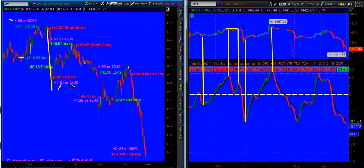This short netted us $440. And now what happens is we have this long here that just netted us $204. So we're now short up here per this. You can see it now turned red. We're now looking short. Here's the short entry, 146.65 on the spiders. And from that, you can see this kept us actually short all the way.